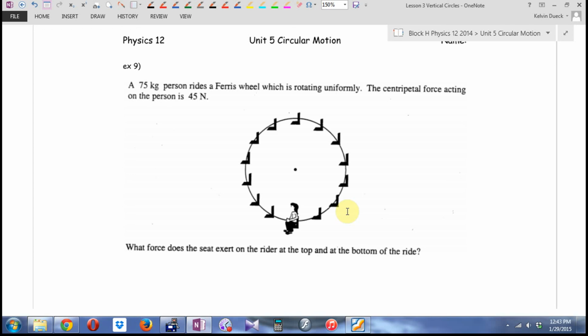It says the person riding a Ferris wheel, the Ferris wheel is rotating uniformly. It says the centripetal force acting on the person is 45 newtons. Oh, this time they gave me FC. What force does the seat exert on the rider at the top and at the bottom of the ride? What's this question asking me to find? It's asking me to find the normal force in 2 situations. Okay.